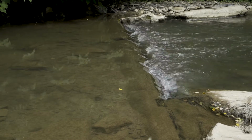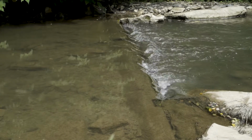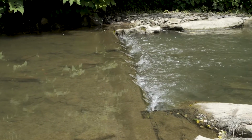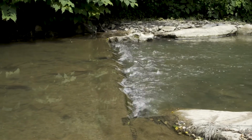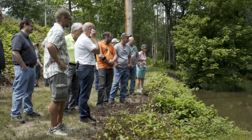These are hemlock logs so that they don't rot. That log going across right there has five others underneath it that are tied together with rebar, and we bend them, and that's how deep those logs go in to catch the sediment in back and create the waterfall effect.